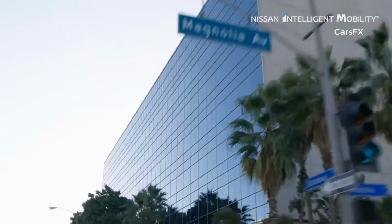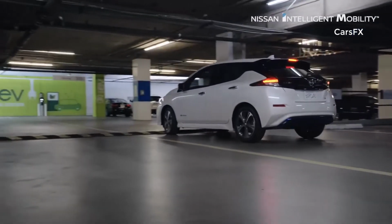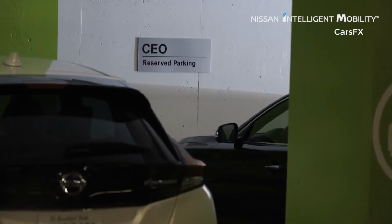Now, getting to work is a lot less work. The 2018 Nissan LEAF with Nissan Intelligent Mobility will transform the way you drive and lets you take on today like a boss.